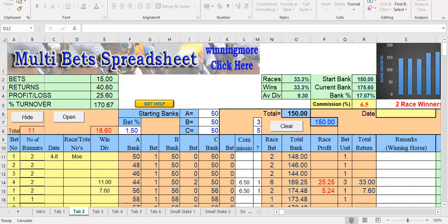Okay, so this is the spreadsheet. If you get the spreadsheet, this is what you get. Now the spreadsheet has all the tabs down the bottom, and I've done for this exercise tabs 2, 3, 4 and 5 for the 3 Australian meetings, and each tab I'm designating to one meeting.